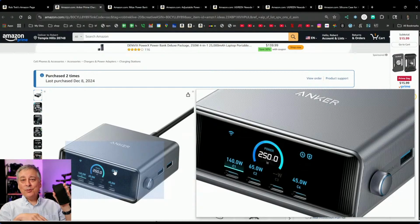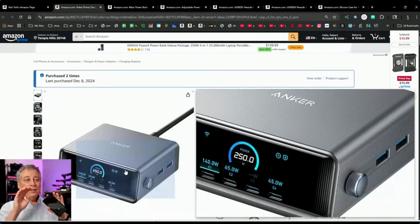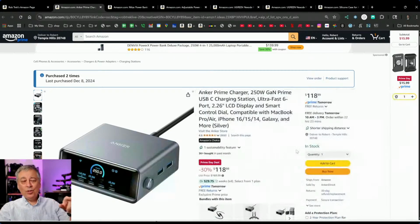I don't use apps, so don't ask me about that. But it has all kinds of app features too, if you want to get into that. But I just like the fact that we have 4 40-watt USB-C ports in the front, 2 USB-A ports on the side, so 6 ports altogether. Little dial there on the side for rotating through different things. I just use it mainly because it's very compact. It's very small. I'd show it to you, but it's charging. It's running everything right now on my desk.